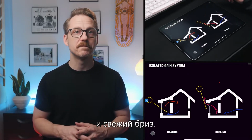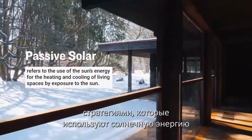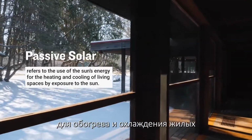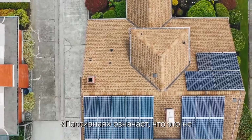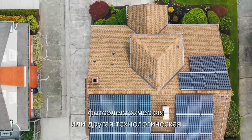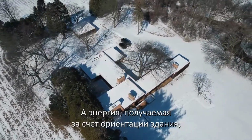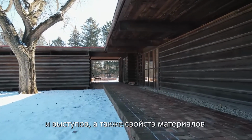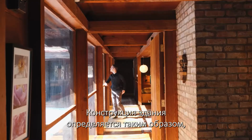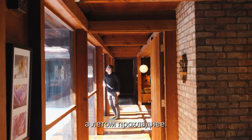These strategies are all passive solar strategies, which use the sun's energy for the heating and cooling of living spaces through exposure to the sun. The passive part means that it's not photovoltaic or other technological solar power. Rather, through the orientation of the building, the positioning of openings and overhangs, and then material properties, the building's design is dictated in such a way that it stays warmer in the winter and then cooler in the summer.